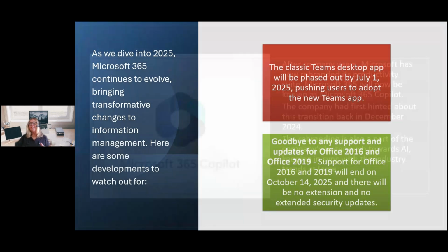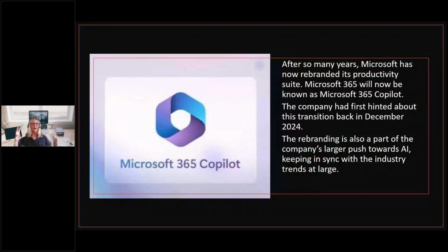One of the things that is huge right now, which you may or may not have already seen, is that if you go into your Microsoft apps or into Microsoft Copilot, the old logo is going away. This is going to be the new logo. It's a little bad graphic there, sorry about that. But everything is called Microsoft 365 Copilot. So what used to be called Microsoft Office is no longer Microsoft Office. It is called 365 Copilot. Just so you're aware of that.